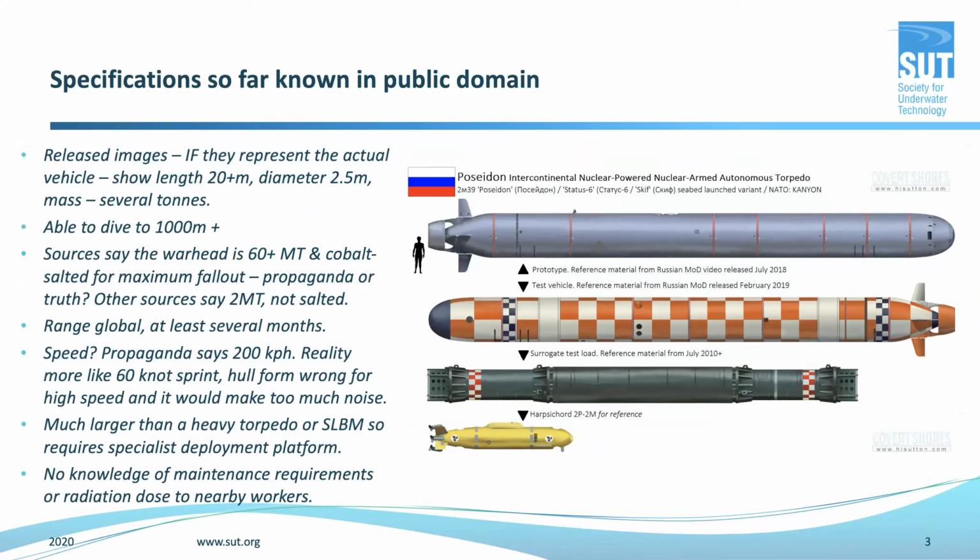Now the released images, if they do represent the actual vehicle, and we believe they pretty much do, or at least its early form, they show a length of at least 20 meters, a diameter of about 2.5 meters. We don't know the mass, but it's going to be in the order of many tons. This is a very, very large machine, some 30 times the size of a typical heavyweight torpedo. So we're not looking at something you can just add to the launch tube of a conventional submarine. It's believed it's able to dive in excess of 1,000 meters.